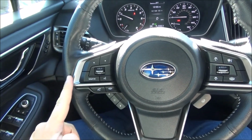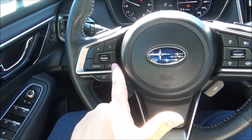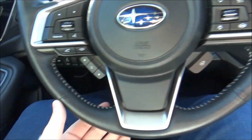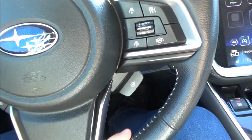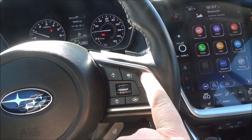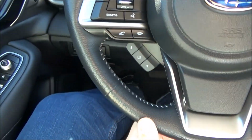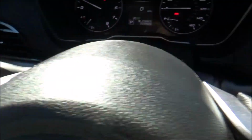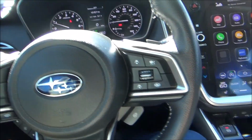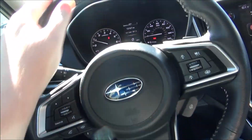First, on this side, you have your audio controls, as well as your Bluetooth controls and your voice command button. Info display controls right here. Heated steering wheel toggle. And then on this side, you got your cruise and adaptive cruise controls, along with your lane keep assist. And there's also manual shiftability via these paddle shifters, simulated manual shifting since it is a CVT. The steering wheel is tilt and telescopic.